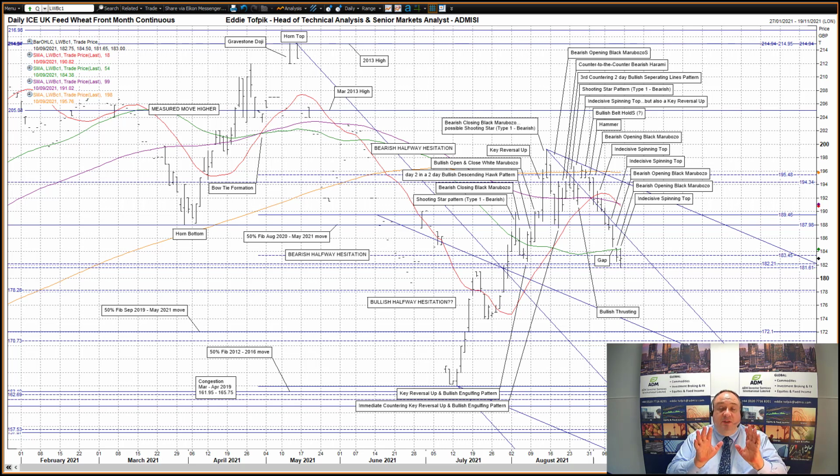Just please remember this though, this is still after all a bearish pitchfork, and all it may do is just slow the descent, perhaps.